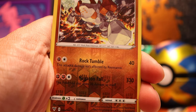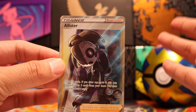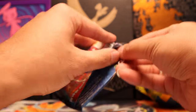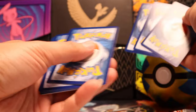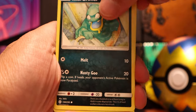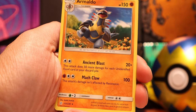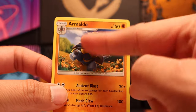Woobat, Regirock is our reverse holo and our rare. Oh! Alistair, the silver border almost got me believing that we were ready for Pikachu. Not yet. But we are indeed ready for a Cosmic Eclipse pack. Getting our trainer cards, hopefully, especially with the new sets with the trainer cards in there. We would love to finish this style, but do we have that kind of luck? I don't think so. Tag Call. Very much so a playable card. Now it's out of rotation. Lily's Full Force. Galarian Grimer, Slugma, looking like a Who's That Pokemon scene. Cosmog, Pancham, Phantump, Psychic-type Phantump this time around instead of Grass, and our not-so-tag-team team-up Pokemon, or whatever. Yeah, that's actually pretty cool.